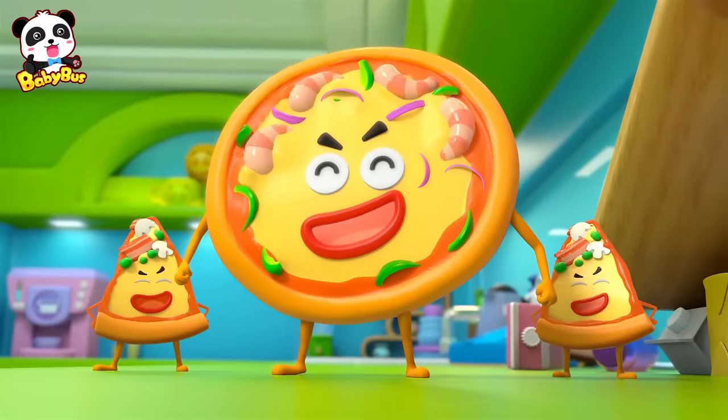Five little candies. Jump, jump, jump, jump. Found a treasure box. Guess what is inside? Let's travel around the awesome toy land.